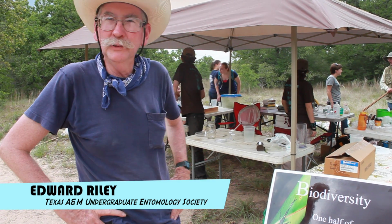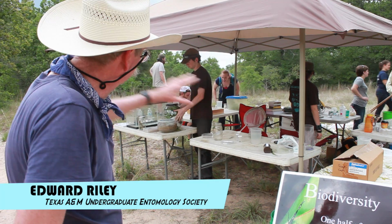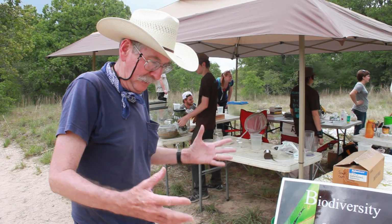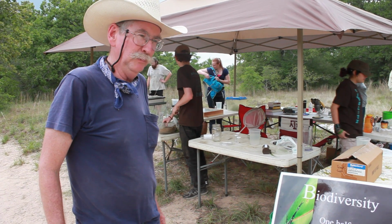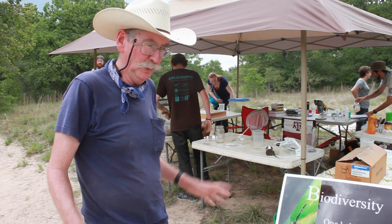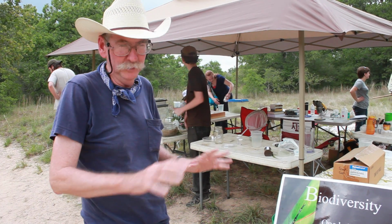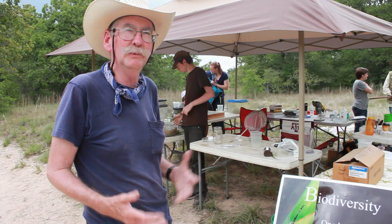We collect bugs for a couple of days. We get a lot of neat live displays set up, and that's what's being taken down right now on this back table here. We show the public a lot of insect diversity, and they really like it because they get to see a lot of live insect diversity. And most of the local people that come out here already have some general familiarity with the local insects, so they have a lot of questions that we can answer for them.